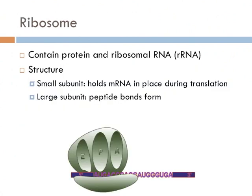Ribosomes are made up of another RNA, ribosomal RNA, and proteins. And ribosomes have two structures. The small subunit holds the mRNA in place during translation, while the large subunit is where the peptide bonds form. And the large subunit has three distinct chambers, A, P, and E.